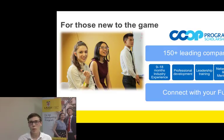In terms of what the co-op program is, the main idea is to connect students at the university with industry players. The idea being that when you graduate, you have an abundance of experience that makes you a better graduate and ultimately more employable, and you can greater fulfill your potential to secure those jobs that you would like to.